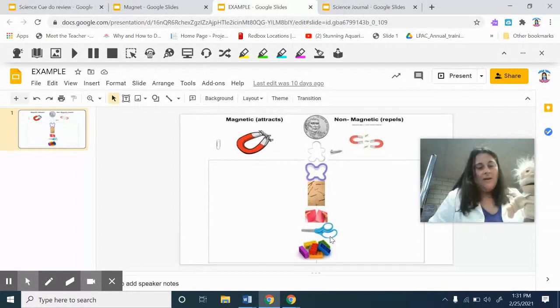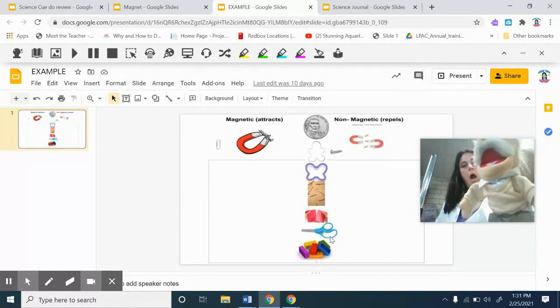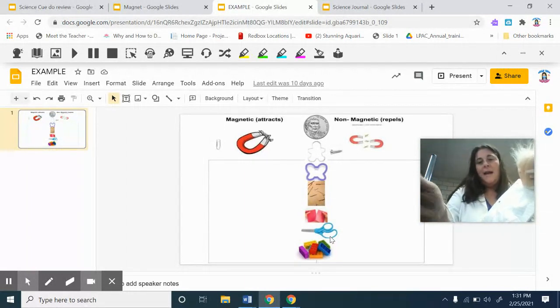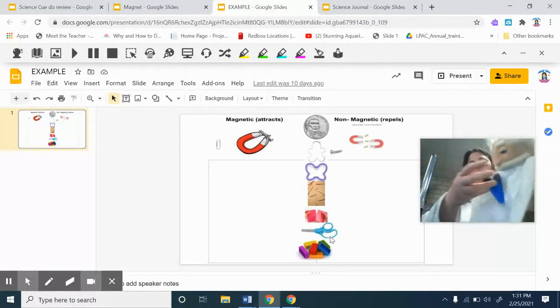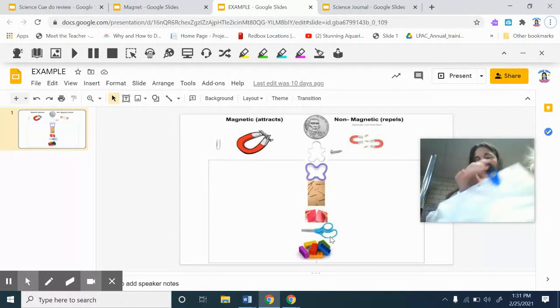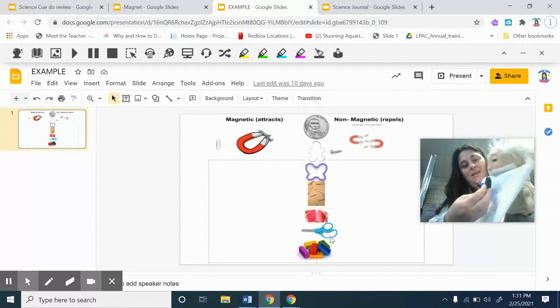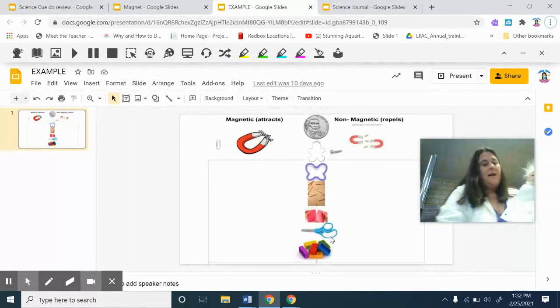Ready, set. Do you mind using your mouth? Okay. And here's my magnet. Oh, yeah, that didn't work. Oh, but I could clip it. Oh, there we go. But did it stick to the magnet? Did it attract or come together? It didn't, did it? All right.